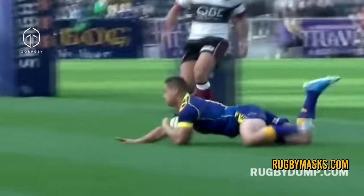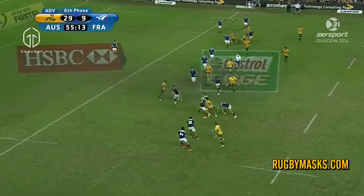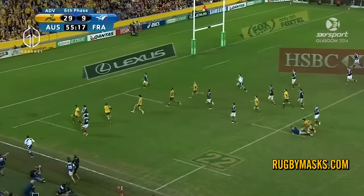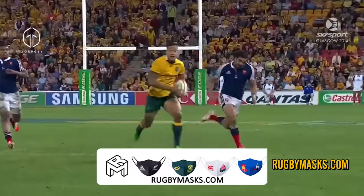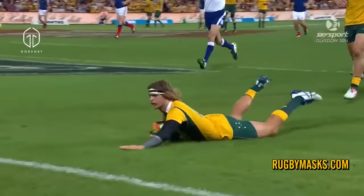That is Tony Brown, that is... Holy. Inside ball from Tamua, Ashley Cooper, Folau, great ball, and a great finish from Nick Cummins. The Honey Badger has a bit of meat at Suncorp, beautiful to watch.